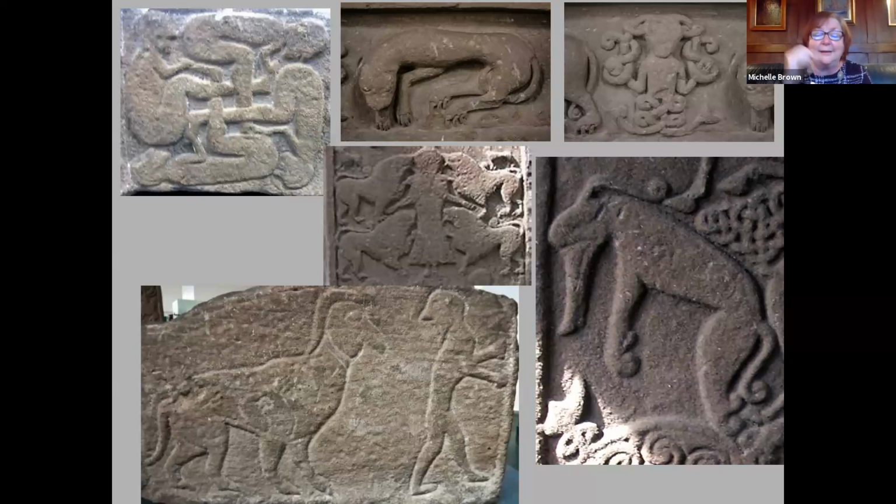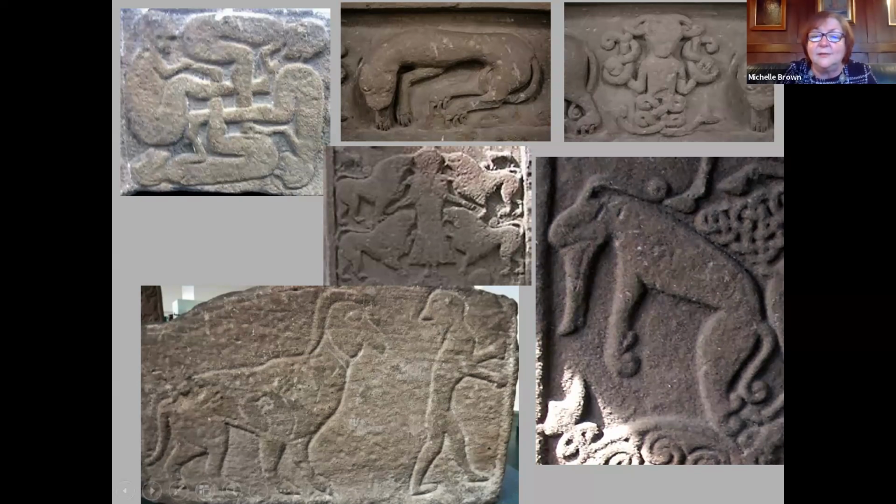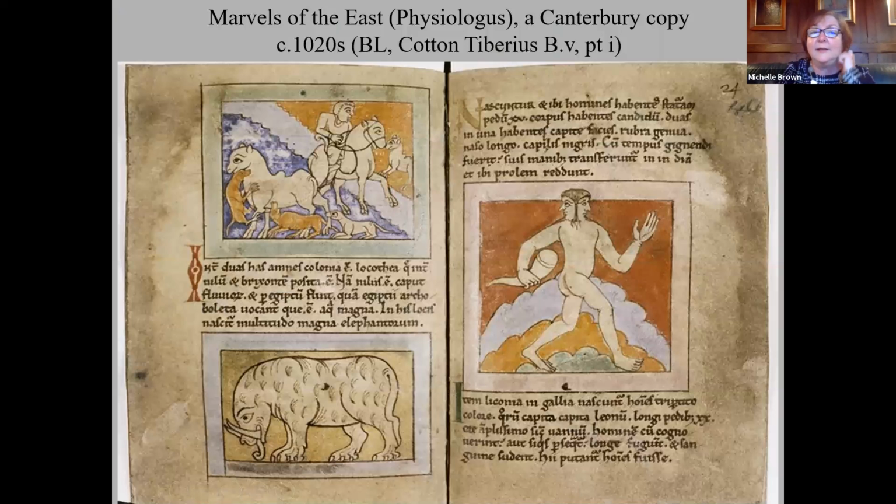and certainly from the visual material in both Pictland and Ireland, we can surmise that the texts were also circulating and being used to inspire artwork there. This is a rather elaborate copy made in Canterbury in the 1020s, a thing called the Anglo-Saxon Scientific Miscellany. And here we have an elephant. Now, how would you draw an elephant if you'd never seen one and you were just working from Pliny's brief description that's incorporated into the text?